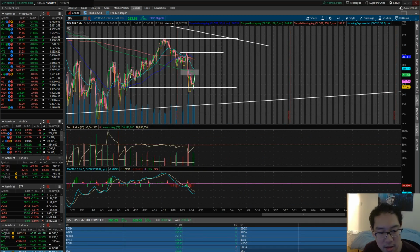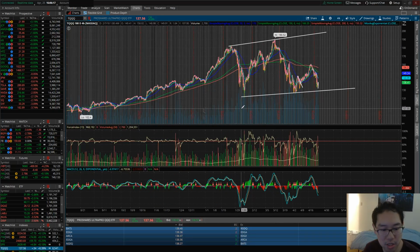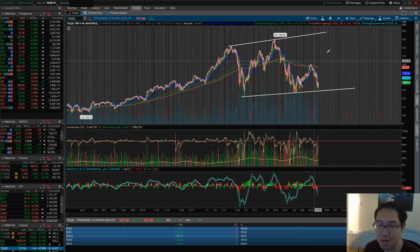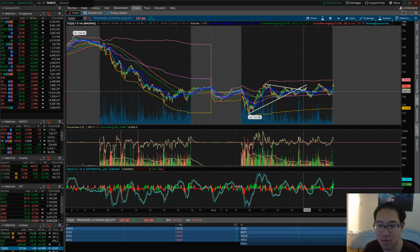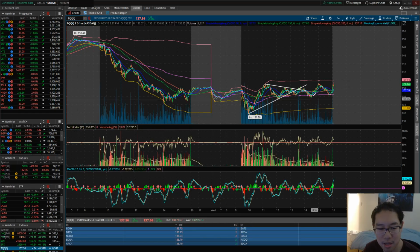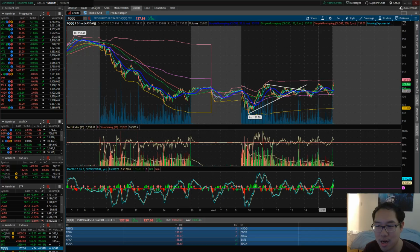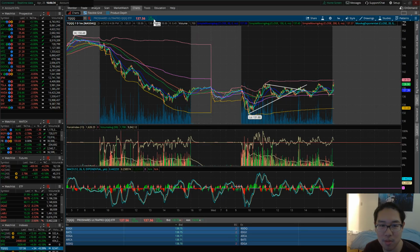All right, let's take a look at TQQQ. Now, this is one that is really interesting because TQQQ struggled most of the day to climb. And you guys can see that it was struggling even when SPY was climbing even significantly. The NASDAQ was kind of teeter-tottering in the middle. But in the end, we did end up 0.4% higher.